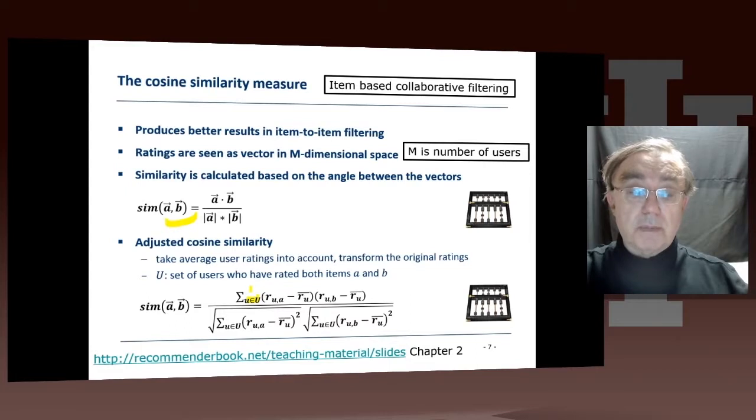And we're going to sum over users who've ranked both A and B. So we're trying to find a similarity between two items, A and B. We sum over the users who've ranked both A and B. And so we have a ranking from a user for A and a ranking from a user for B. We take effectively the same scalar product divided by the length of the vector.